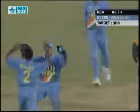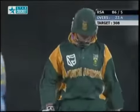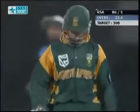That's a very good catch. The young man gets his first wicket in one-day internationals. Neil Mackenzie dismissed. John Wright is happy as well. But once again, a fine catch by young Parthiv Patel. Amit Mishra gets his first one-day international wicket in his very second over. That was a beauty, and that is a brilliant catch.